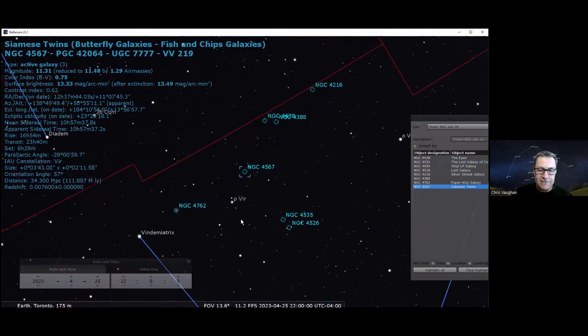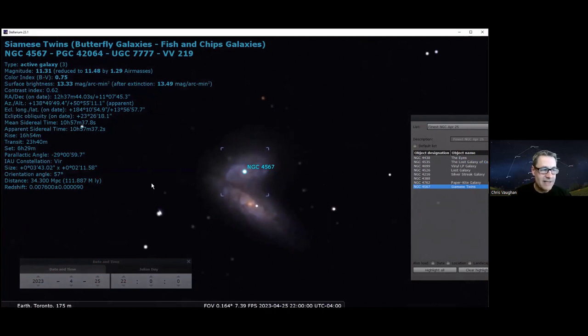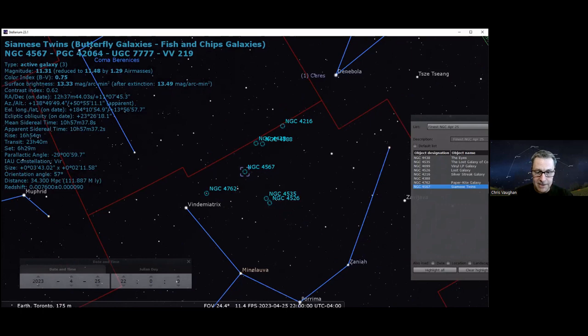So this one is a pair of unbarred spirals discovered by William Herschel on March 15th, 1784. He called these number 8 and 9 of his class 4 objects. This one's going to need at least a 6-inch telescope to see it, and dark skies. That'll show you a kind of a fuzzy smudge. You might be able to detect that it's not a regular shape in that size of a telescope, but you definitely want a bigger telescope if you want to see the fact that it's kind of a V-shaped pair of galaxies interacting or colliding. It's about 1 degree south of the line from Vindemiatrix to Denebola.